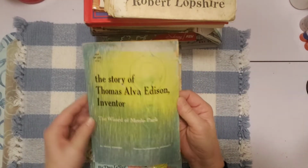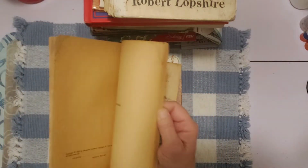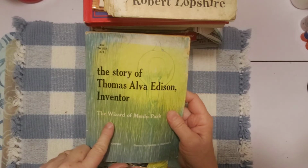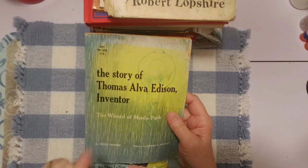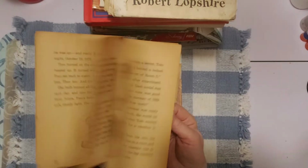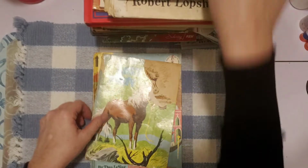This was mine. I read this one a lot about Thomas Edison. It has my name in it, and it's from 1964. I don't think I could read in 1964. I think I was too young to read, so there's no way I read this in 1964, but I do remember growing up with this book and reading it a lot.